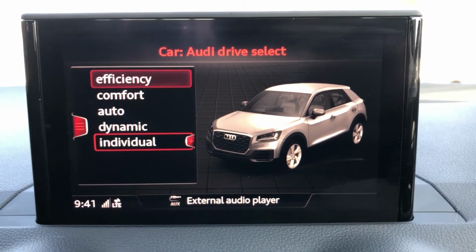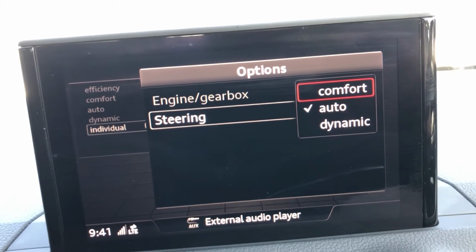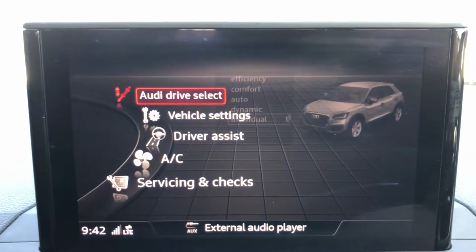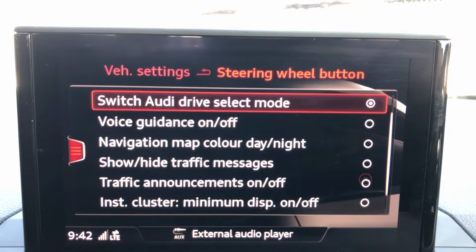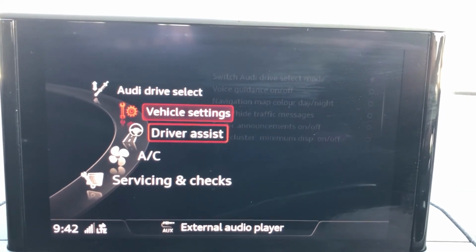Now you'll see on the individual you have a plus. To change that, you click that across, and you can change engine and gearbox to dynamic and the steering to comfort if you want. This just allows you to tailor make your driving experience. You can also go on vehicle settings, you can change the date and time, you can change what the steering wheel button does. For us, we always have it as drive select because it's easier than messing with the buttons.